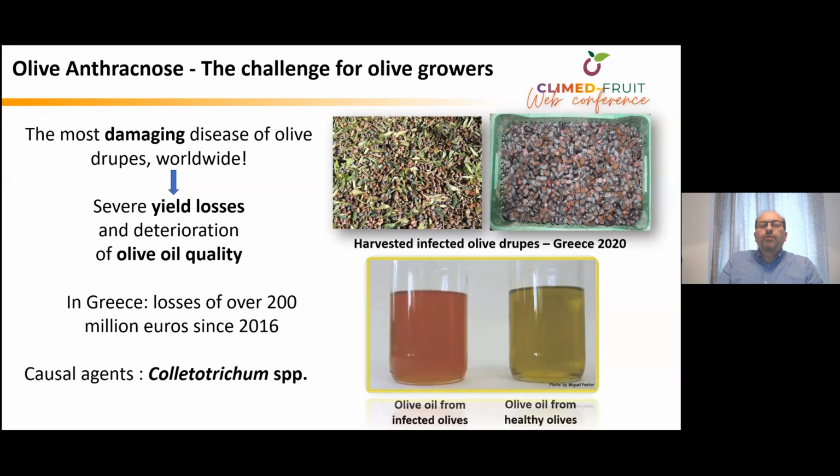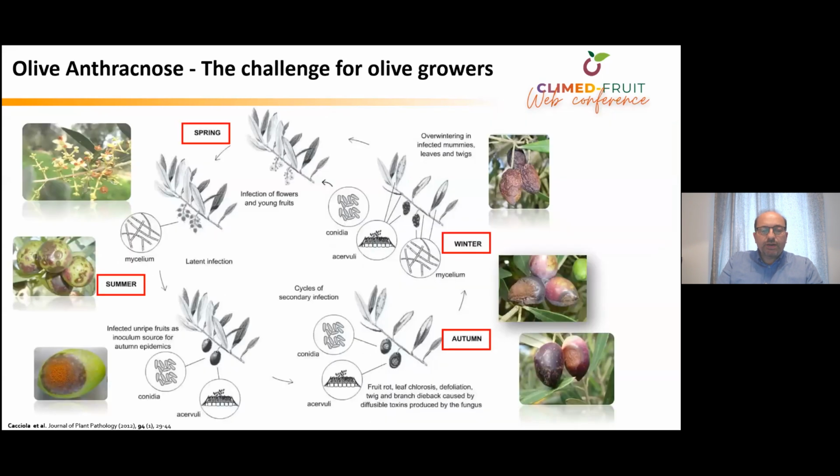The causal agent of this particular disease are different species of Colletotrichum that can enter the plant through the flowers, causing necrosis in the flowers, and then the fungus can stay under a latent condition during the summer, unless there is high humidity where we can also see symptoms on immature olive drupes. The major outbreaks of the disease are during the autumn and early winter, where the pathogen can cause extensive rotten regions in the olive drupes.